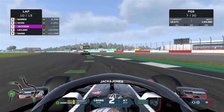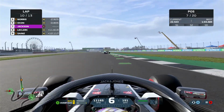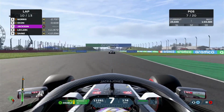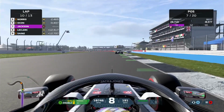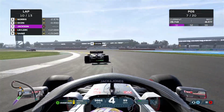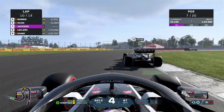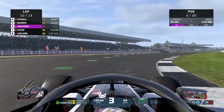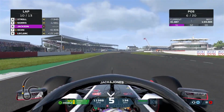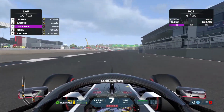Caught up to Ocon. That was quick. But right now, basically what I had to do is I absolutely boosted the sensitivity for the wheel, all the way up almost. I think it's at like 85 out of 100 or something like that. Because it was causing me issues where I need to be able to cut in. We're just gonna zoom on by him. That wasn't a big enough bump anyway. We're chasing down Lando now.